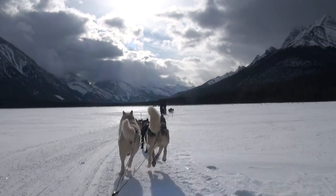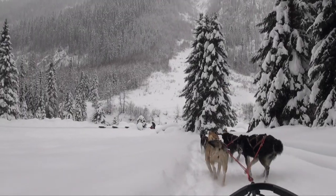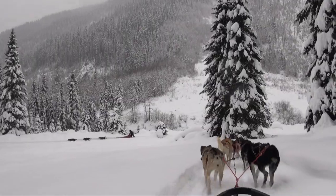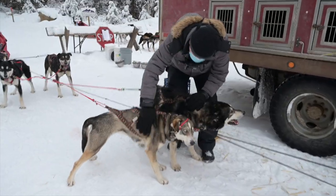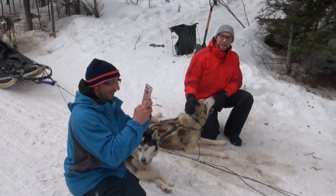The feeling of being pulled behind a team of dogs traveling across a snow-covered landscape is one that you will never forget. The winding trails and the beautiful views will make any trip an unforgettable journey. Just make sure that at the end of the journey, you give your canine friends some love and attention for all of their hard work.